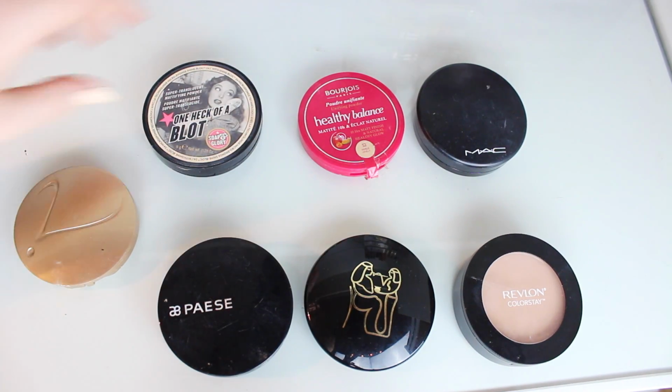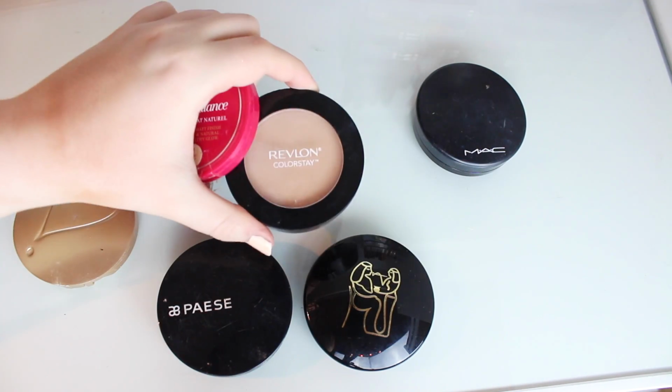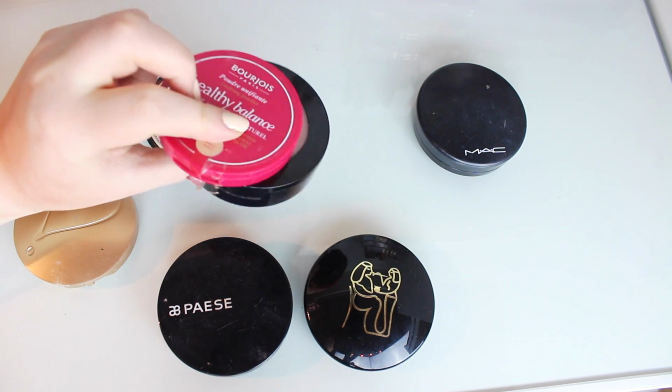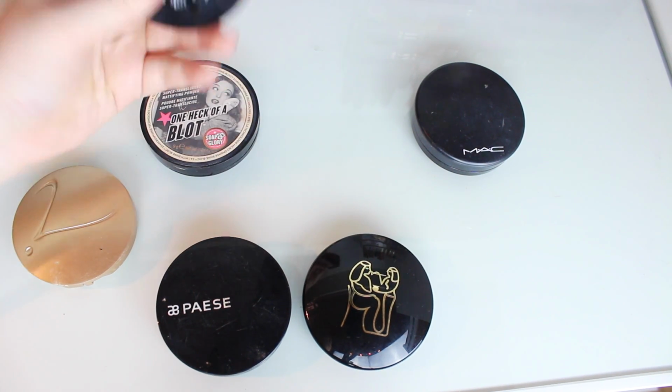So these two powders, this Bourjois Healthy Balance powder and the Revlon Color Stay powder, I honestly have not tried yet. So I will keep these because I have not tried them. So in my next declutter, I might get rid of one of these. But for now, I'm definitely going to keep them because I'm really excited to try them out.